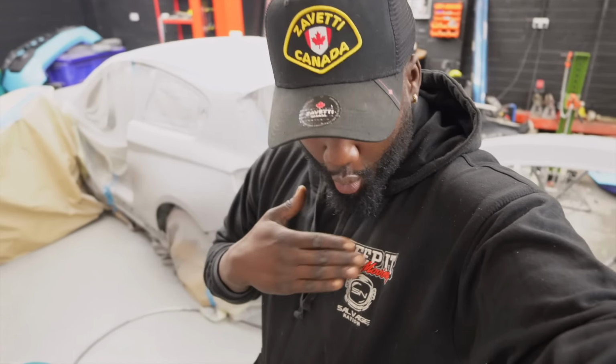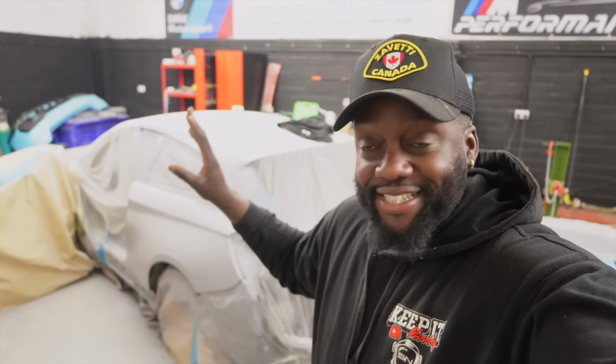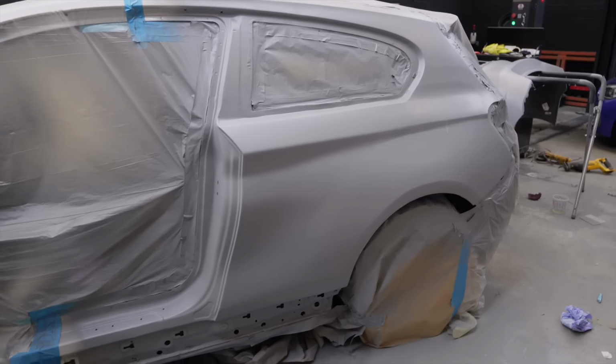So guys, it's the next morning, and this moment, this point right here, this build represents my mantra, keeping it moving. I wear it here proudly. I've had so many letdowns, so many obstacles. We've overcame them. The quarters are on, it's primed. We're gonna sand it down, and then Ricky's gonna be coming to take the car.